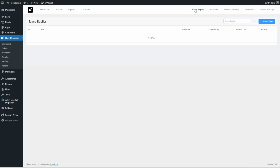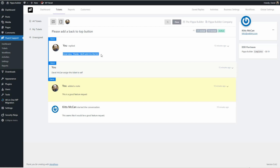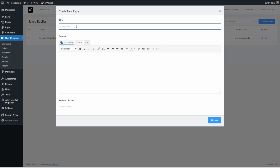Let's go to saved replies. Actually, let's go to tickets and let's copy this text that we sent for the feature request, and we'll go to saved replies, create new. So now when we get a feature request and we like it, we have a canned email we can send to them. And let's add another one. We'll call this accounting question. Thank you for contacting us. Your ticket has been sent to the accounting department.